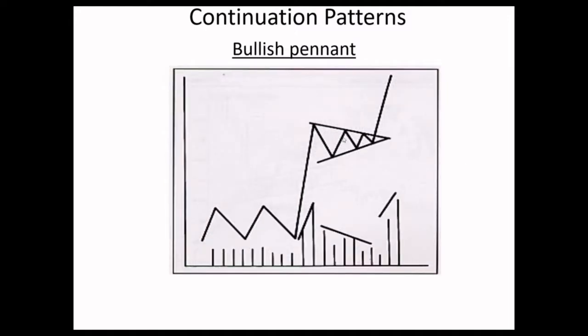This is a pennant. It's exactly the same as the flag, with the difference that, as you can see, it's like a small symmetrical triangle, while the flag has a parallel. Here we have a small symmetrical triangle. Again, the same story: range, boom to the upside, sharp increase in prices. As soon as it breaks, you go long. Vertical distance from the bottom of the pole up to the channel line, times 1 again, and that's it.